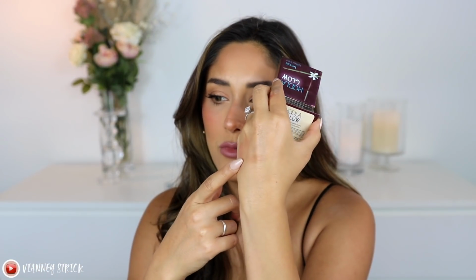If you have light skin, you could probably use this as your bronzer. If you have medium skin like me, I like to use it as a bronzer topper. I don't know if you guys can even see the shade because it is more of a lighter formula, but it's also stunning. I love a good bronzer topper. I love a natural glow, and that's just my vibe. And so these two bronzers are what I've been using.